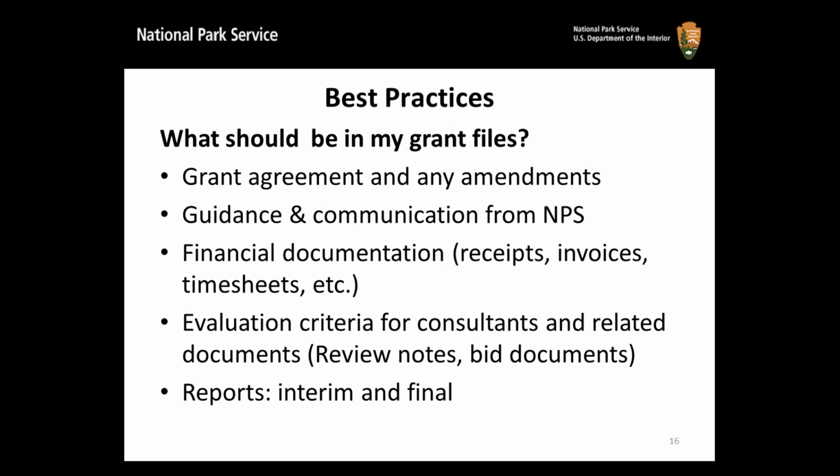So what should be in your grant file? Definitely your grant agreement. It's the document that makes it all happen, and any amendments to it, so extensions, changes in the budget or scope of work, etc. Guidance and communication from the Park Service. So if we're emailing back and forth or writing letters back and forth, copies of those should be in your grant file. Financial documentation, so receipts, invoices, timesheets. Even if you aren't submitting them to the Park Service, you should have them in your grant file for audit.